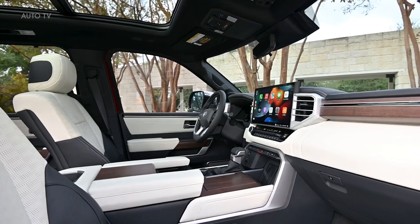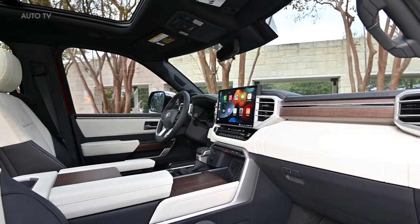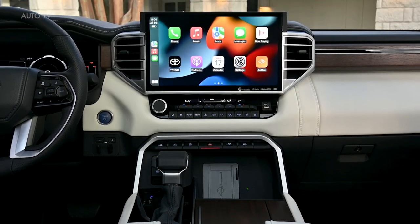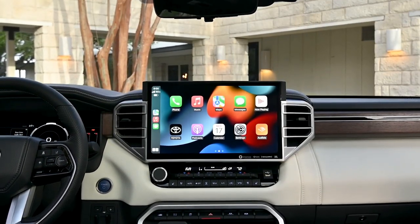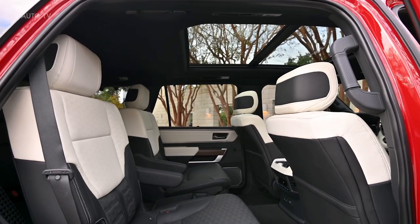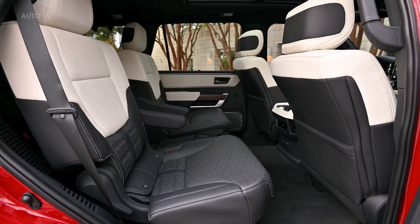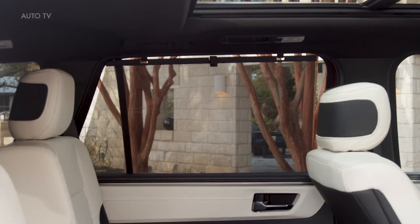The four-wheel drive versions of the SR5 and Limited are available with the TRD off-road package. It includes a locking rear differential, 18-inch wheels, multi-terrain select system, downhill assist control, and crawl control. There are also Bilstein shocks and revised springs.